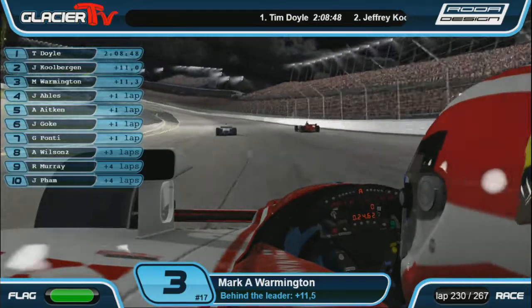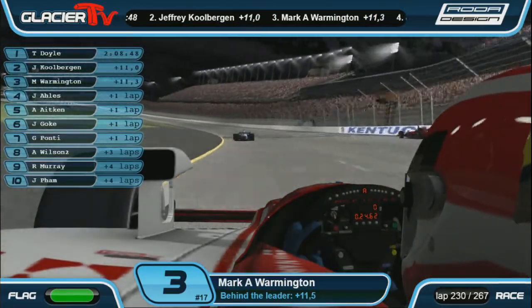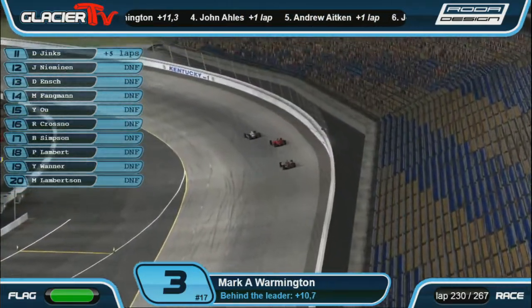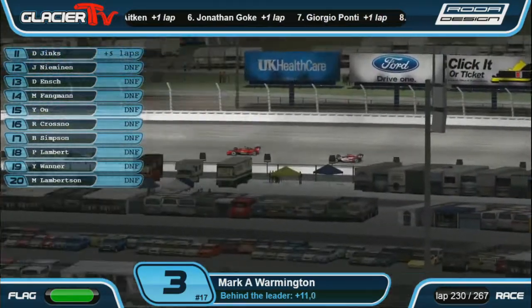Jeffrey Kohlberger in second, putting a lap on John Ailes. Mark Warmington is in third. John Ailes is currently sat in 4th position, with Andrew Aitken in 5th. And then to round out your top 10: Jonathan Gope, Giorgio Ponti, Alan Wilson, Rene Murray and Julian Pham.